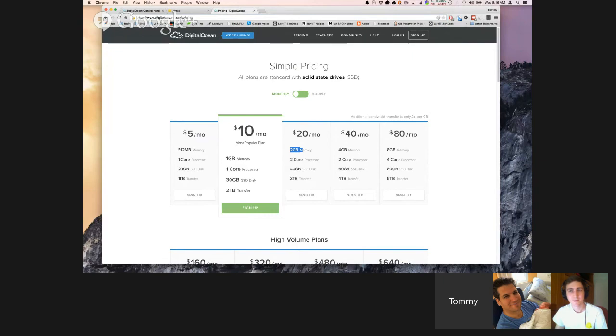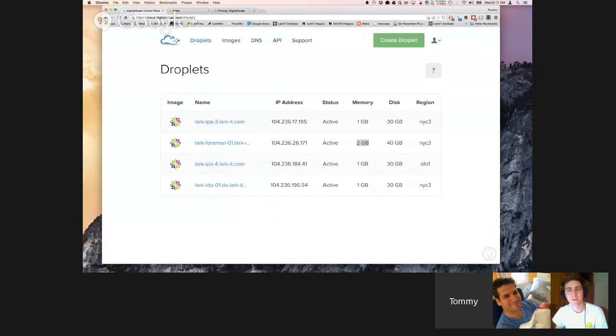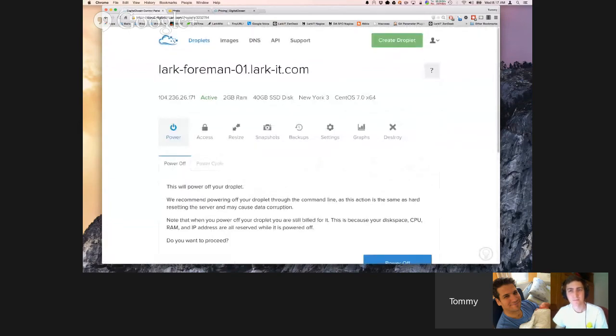I mean, we're running Puppet. It's all in one, all the databases, all the rest. So what are these specs again? It's 2 gigs memory and what else? 2 CPUs, 40 gigs of disk, SSD, 3 terabytes of transfer, which doesn't really matter, for $20. So that's basically what we're running for our Foreman server right here. And it's running in New York. I'm kind of indifferent about the location. I did set up my IPA servers, one in San Francisco, one in New York, just to be different. But for $20 a month, that's pretty inexpensive, and it runs the Foreman server quite well.